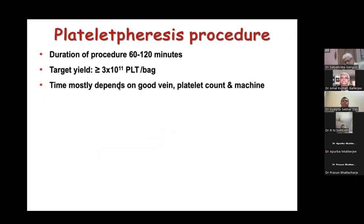Now, the duration of the platelet pheresis procedure is 60 to 120 minutes, as I have already told you. And our target yield is 3 x 10 to the power 11. That platelet count per bag is considered a hemostatic dose, as I have already told you. When you switch on the machine, it will ask what your target yield is, and you have to enter it. By default, since it is a hemostatic dose, the machine will ask whether you are willing to collect that yield, and you should say yes. Then it goes to the programming for that yield.